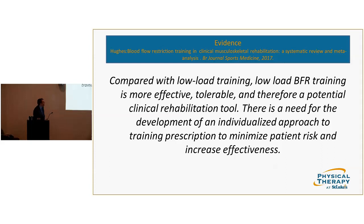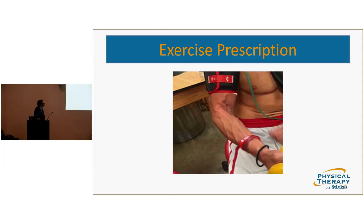But as we're doing more studies with the post-op population, hopefully protocols will be developed that are more specific to the use of this in that population. Right now, Greg can talk specifically about the exercise prescription. That's Rick, by the way.